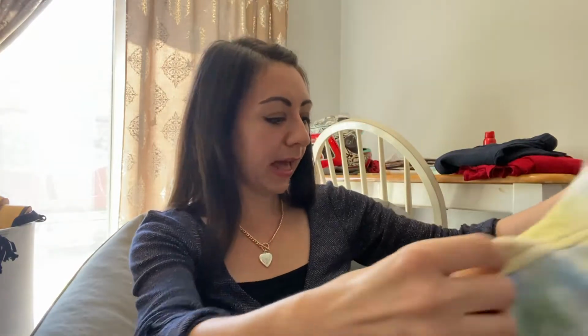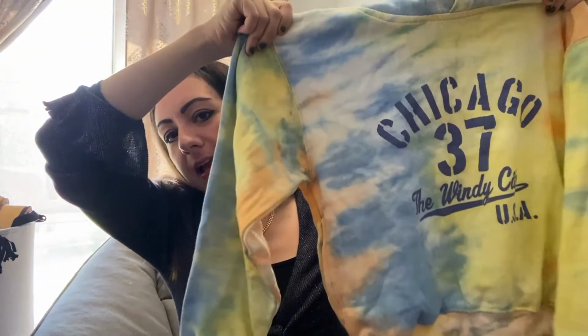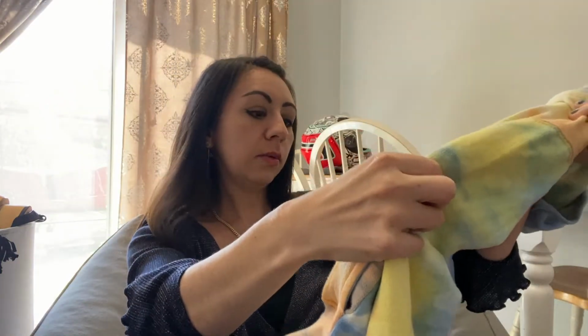Okay, this I got on style. It is by the brand Envy Sport. And it's just a crop tie-dyed sweatshirt, and it says hoodie, Chicago, the Windy City, USA. And I thought that was kind of cute.